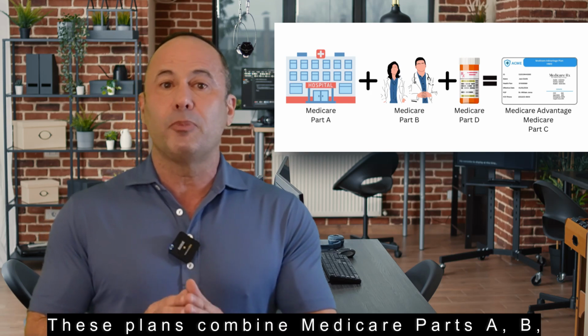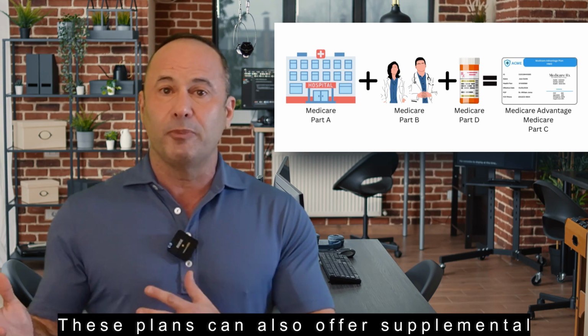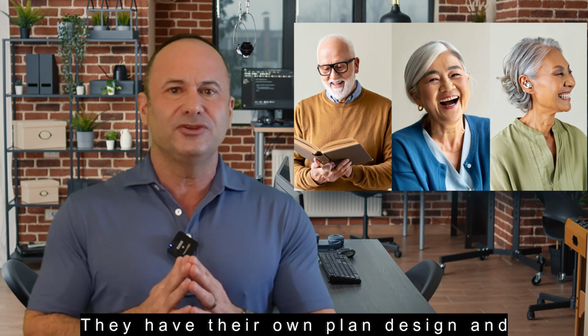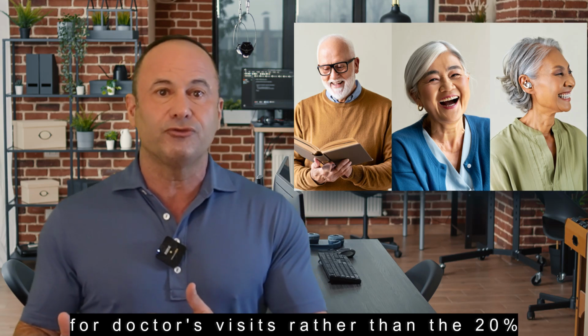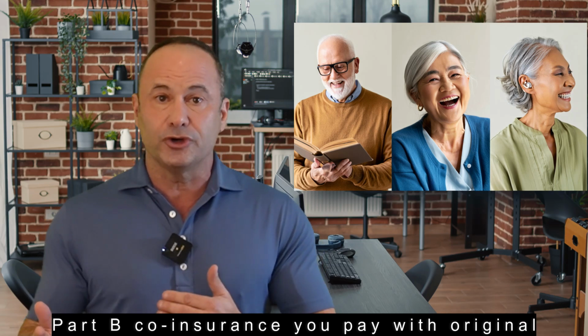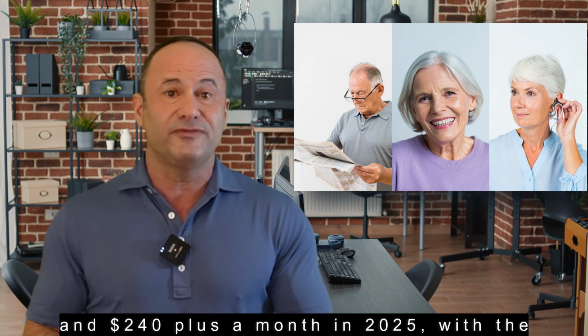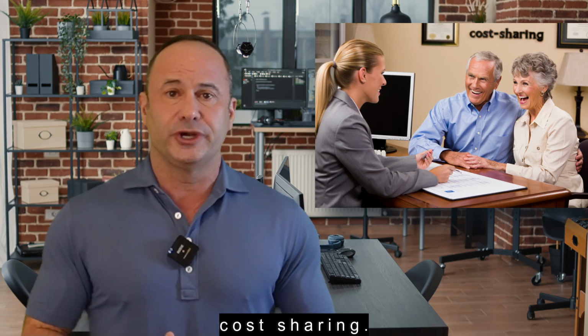Jumping to Medicare Advantage. These plans combine Medicare Parts A, B, and many times Part D together. These plans can also offer supplemental benefits such as dental, vision, and hearing coverage. They have their own plan design and cost-sharing structures, typically in the form of a fixed copayment for doctor's visits rather than the 20% Part B coinsurance you pay with original Medicare. Premiums for Medicare Advantage plans vary widely, projected to range between $0 and $240 plus a month in 2025, with the estimated average plan costing $17 per month this year. Most Medicare Advantage plans also have cost sharing.